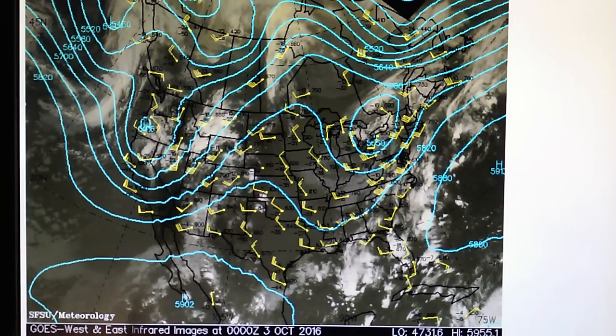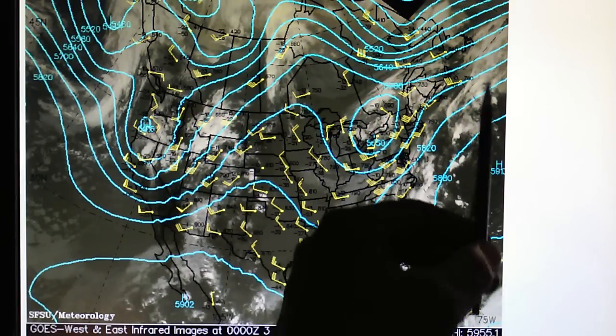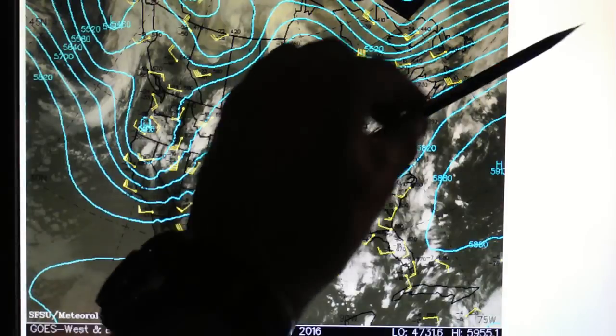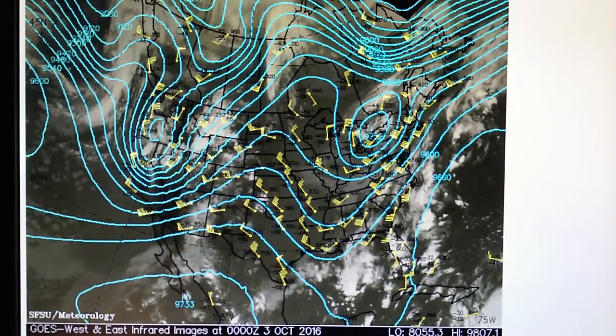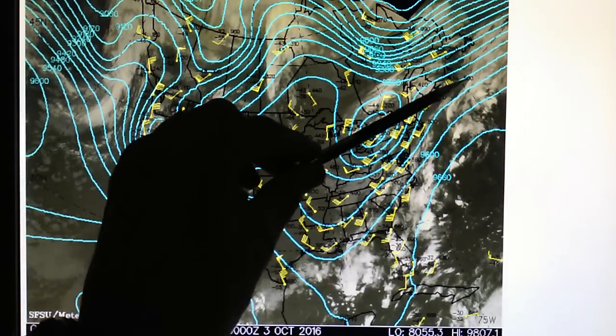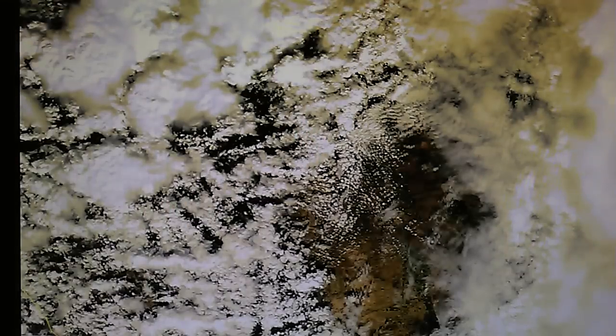Now here is the 500 millibar map. We can see an area of high pressure right out here. And we have that low that's slowly moving away. This will channel that low out to the northeast. And the 300 millibar map, we can see that low probably move right out along that path right there. As far as Matthew goes, they could do whatever they want. So we're just going to have to keep an eye on it.